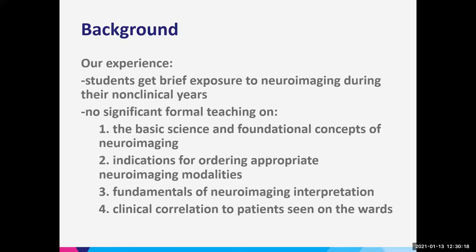In our experience, medical students get some brief exposure to neuroimaging during their non-clinical years. A lot of this is in the setting of looking at static images, while learning about particular neurologic conditions such as stroke or looking at tumors. But they don't get a whole lot of significant formal teaching on things like the basic science and the foundational concepts of neuroimaging, about things like indications for when to order appropriate neuroimaging modalities, the fundamentals of interpreting neuroimaging, as well as how to clinically correlate whatever they see onto their patients in the wards.